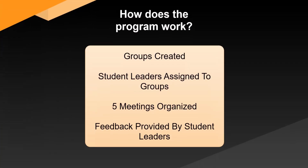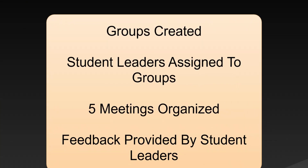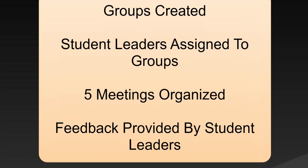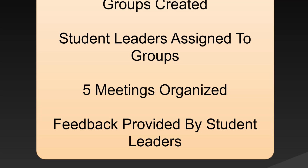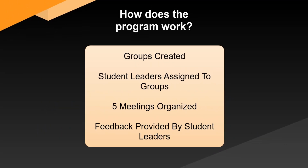So, how does the program work? At the start of each academic year, the new first year students are broken up into groups of about 5 people, and then the volunteering second year students are assigned to each group. A meet and greet event is set up to allow the first year students to meet their new mentor, and after that 5 weekly meetings are organised, each of which covers a specific academic topic. The second year student leaders will also regularly meet with their academic mentors to provide feedback on how the meetings are going and whether or not any students in particular are struggling.